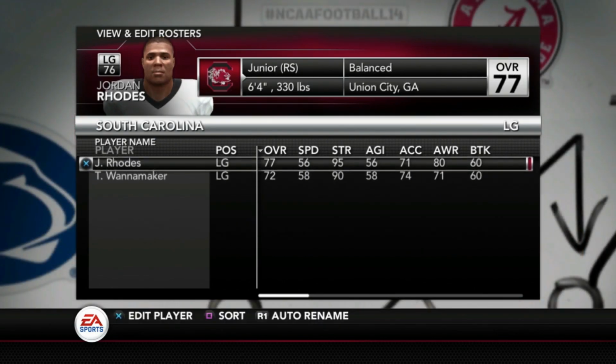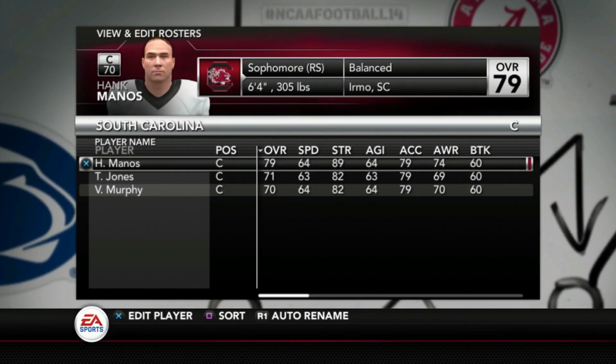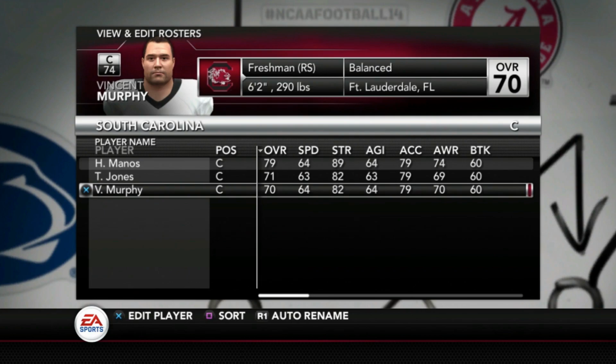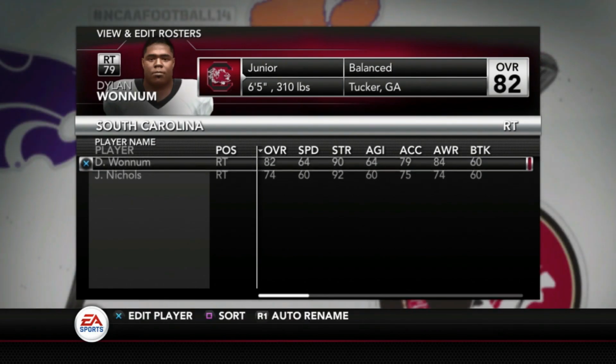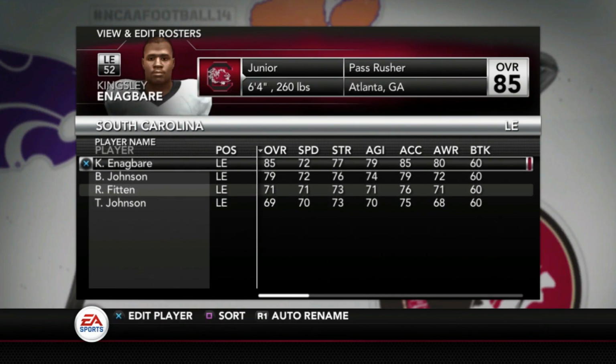Ja'Kai Moore, 71. Left guard, there's Jordan Rhodes, 77. And Tyshawn Wanamaker, 72. Hank Matos, 79. Overall at center, Trey Jones, 71. And Vincent Murphy, a 70. Right guard, Jovan Gwynn, a 78, and Eric Douglas, a 69. Right tackle, Dylan Wanham, an 82. Jalen Nichols, a 74. Okay, now to the defensive side of the ball.